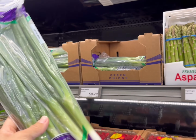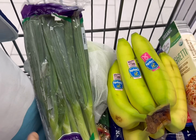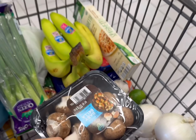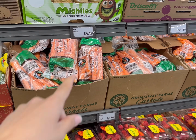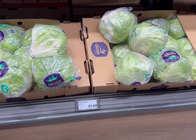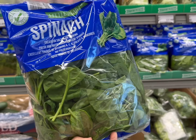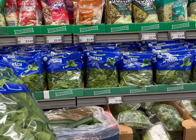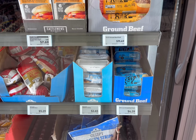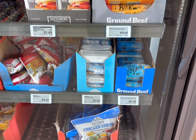Next, I'll get 1 package of green onions for 79 cents. Then a package of mushrooms for $2.27. Then I'll get 2 pounds of carrots for $1.49. Then I need 1 head of lettuce for $1.69. Next, I'll get 1 bag of spinach for $1.39. And the last thing on my list is ground turkey. I'm gonna get 2 pounds for $2.65 a pound.